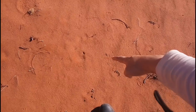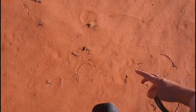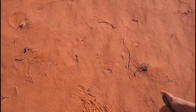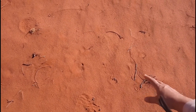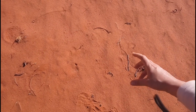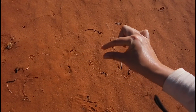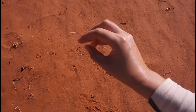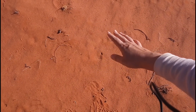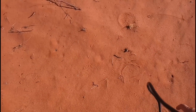Here we have a little Lerista track. You can see it kind of winding its way through the sand. It's a really cool track. I love it. You can actually see these all around on these dunes. It looks a bit snake-like, but it's actually a lizard, and it has two little hind legs that are quite small, and the long, narrow body. It kind of uses an undulating movement, the same as a snake, but still uses those back legs, which have two little toes as well.